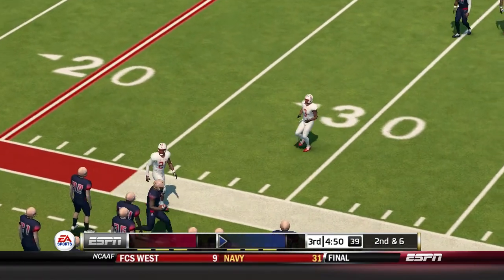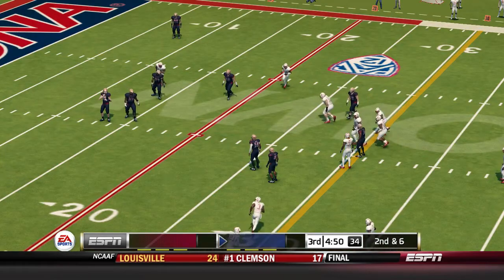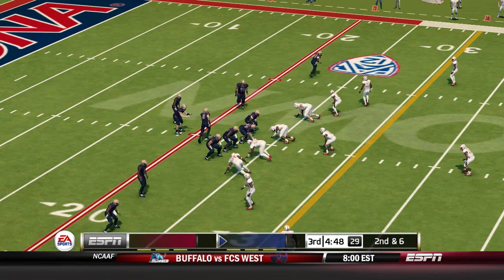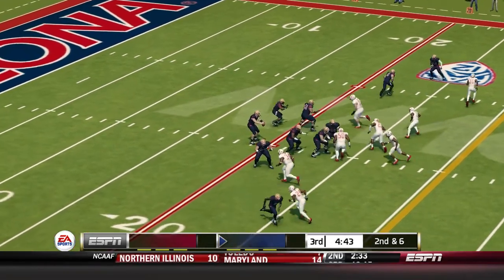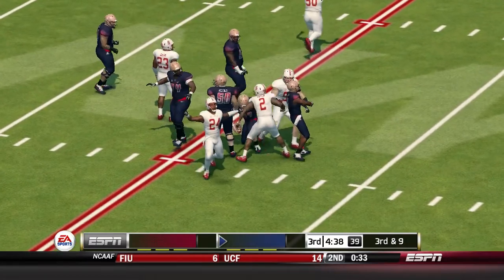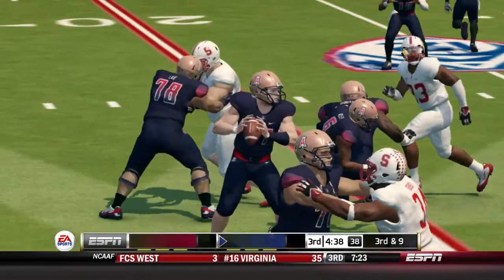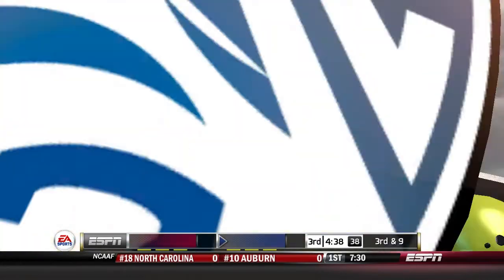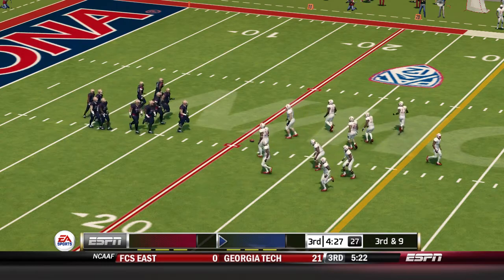And he's shoved out of bounds around the 24-yard line. That makes it 2nd and 6. Steps up and goes down. With the quarterback sack. Loss of 3 yards on the play. 3rd down. From their own 21-yard line.